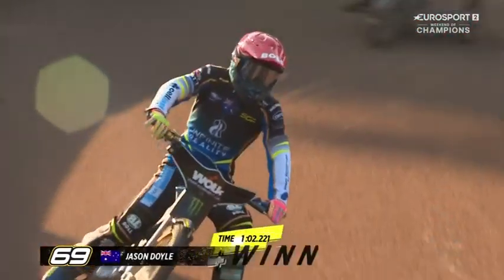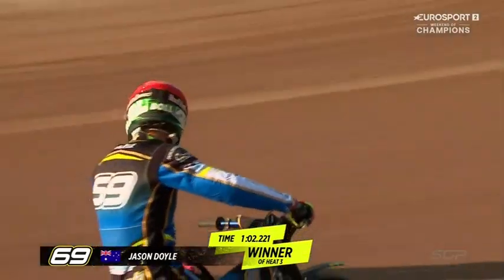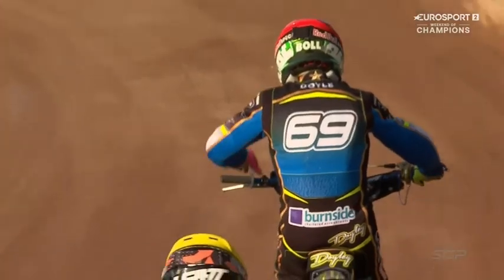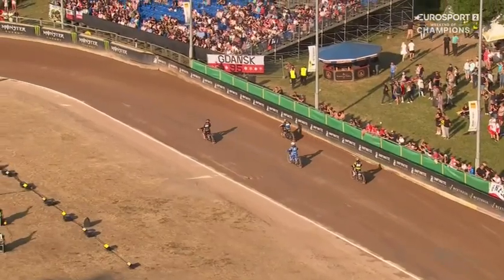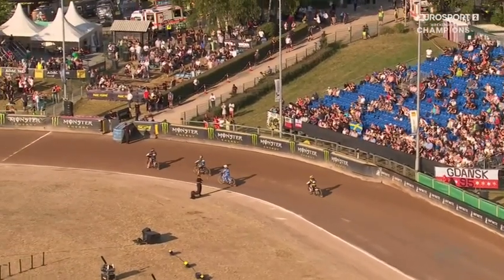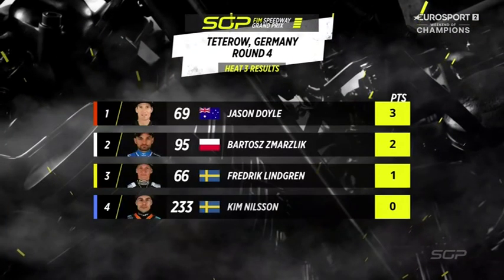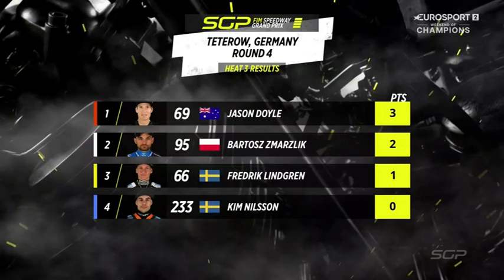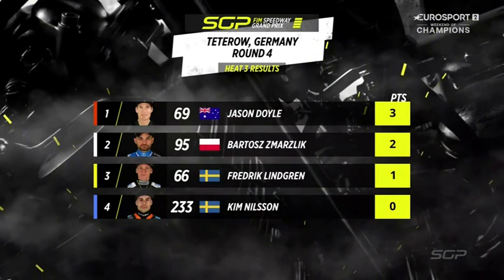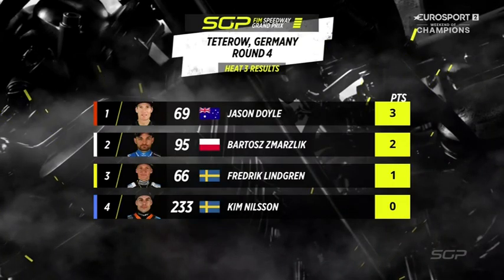And the inside gate has won the first three races. But he did make a good jump as well. He dropped the clutch absolutely spot on. Hard charging ride from the championship leader, Szmarzlik, to force his way into second place. He really doesn't hang about at all, does he? He came charging through. So Jason Doyle out in front, 3 points for him, 2 points for Szmarzlik, one for Freddy Lindgren. And Kim Nielsen, unfortunately, just missing out there, just made a mistake.